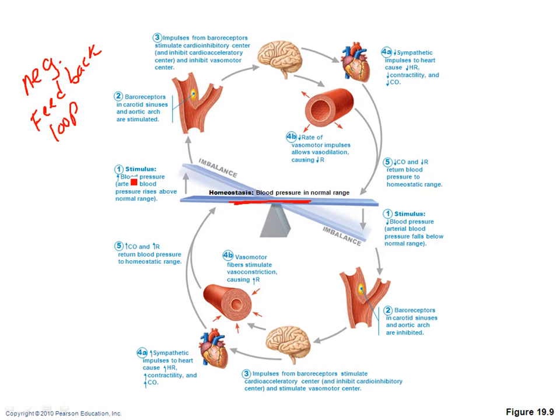What happens? What's the stimulus if blood pressure begins to rise? Rising blood pressure is the stimulus. This blood pressure, this force against the wall is going to stretch these baroreceptors in the carotid sinus and the aortic arch, and that's going to send a signal or an impulse to the brain. That's going to stimulate the cardiac inhibitory and inhibit the cardiac acceleratory systems in the brain. The brain, because your blood pressure is too high, we've got to get your blood pressure back down. The brain is going to say, okay, send a signal to the heart, send a signal to the blood vessels.